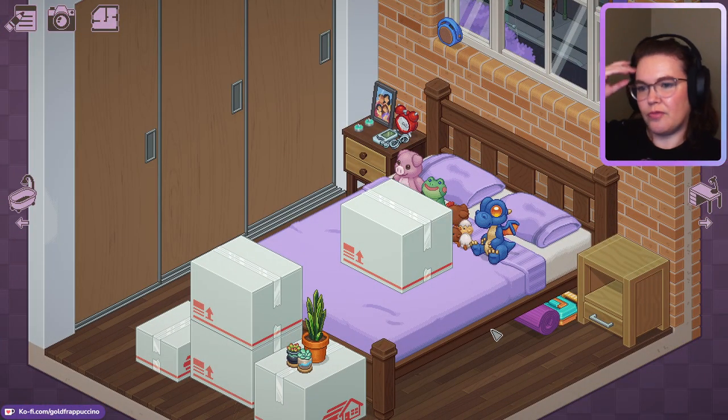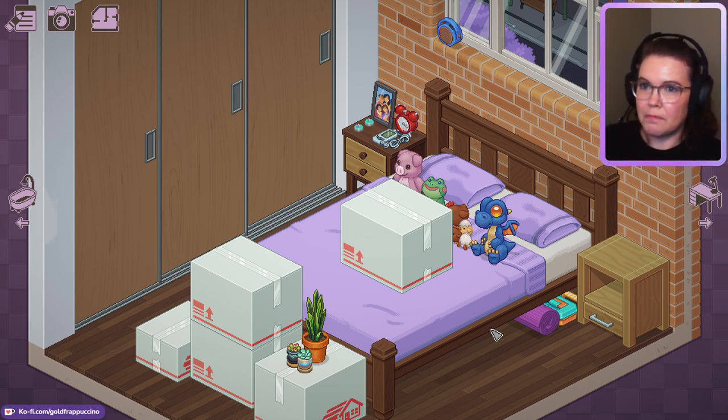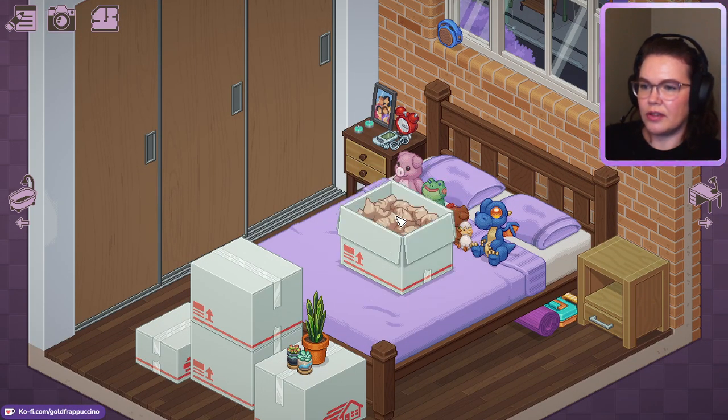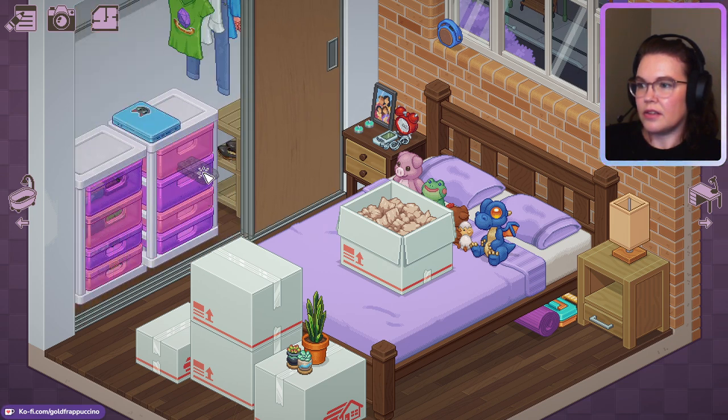Alright, the bedroom. Wow, we have so many stuffed animals. Oh, the rain has stopped. And I hear crickets. Okay, got a lamp. Oh, okay. We're repainting everything. Oh, look, we got a drawer for them. How nice. I'm just gonna stack the clothes out here for now.